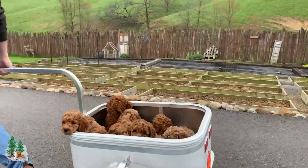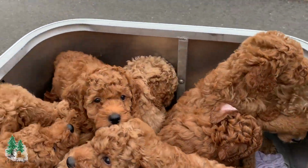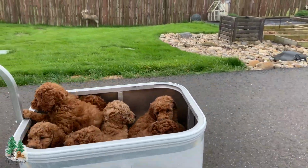Going on a little walk. Good puppies. This is Renee's litter. And we got Harper's little pups in there too.